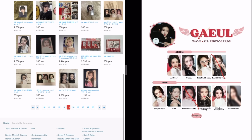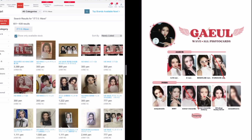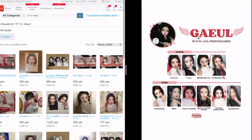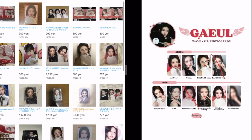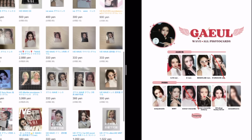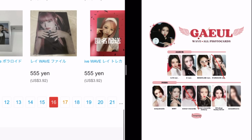Okay, so it's actually the next day now. I ended up having to do some other things last night, so we're gonna go ahead and keep looking for photo cards where we left off. So we're still looking for these wave photo cards, and I think my biggest issue is that I don't really need a bunch of pobs, and I'm finding it difficult to find them without a bunch of pobs. It's not necessarily against having extra pobs. I'm just trying to avoid buying extra photo cards if I don't need them.